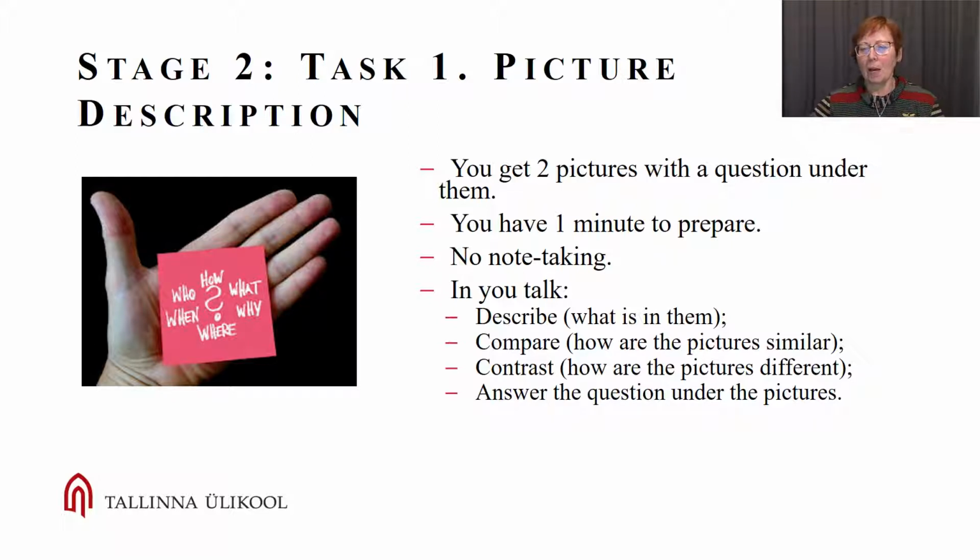The next step is to compare the pictures. How are the pictures similar? Maybe they are both about summer. Maybe about studying. Maybe about a sport event. What is shared?